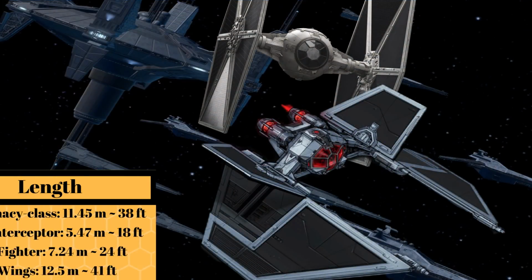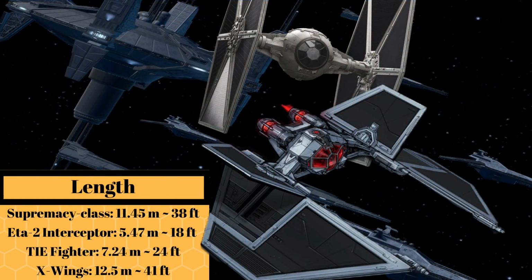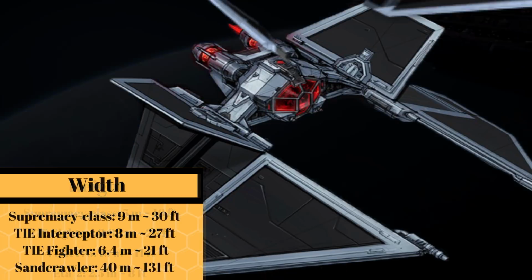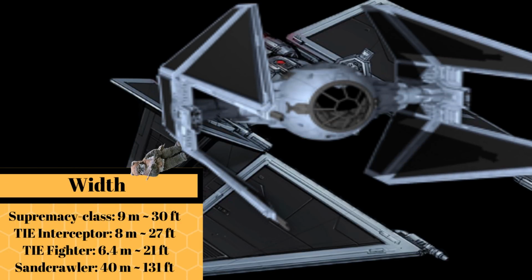At a length of 11.45 meters, or 38 feet, it was about 1.5 times the length of a TIE fighter, and when its wings were in combat position, it had a height of 5 meters, or 16 feet, making it about twice the height of the Eta-2 Interceptor. And at a width of 9 meters, or 30 feet, it was just an Ewok wider than a TIE Interceptor.